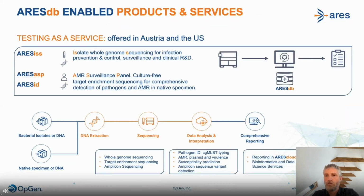This slide provides an overview over the different ARES services that OpGen service labs are currently offering, including ARES ISS, the service we just described for rapid isolate sequencing and the focus of today's presentation. But we also offer ARES ISP, a comprehensive target enrichment panel for environmental AMR surveillance, which screens for over 14,000 AMR markers included in the ARESdb database, and ARES ID, an amplicon sequencing service for the culture-free identification of pathogens with species-level resolution directly from patient specimen.